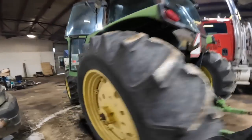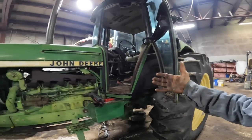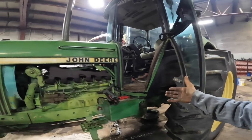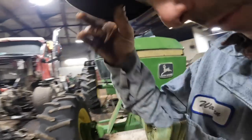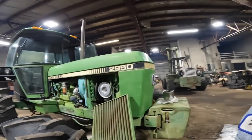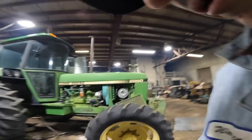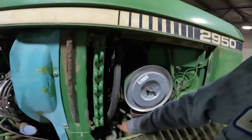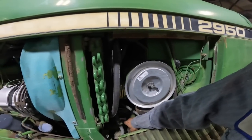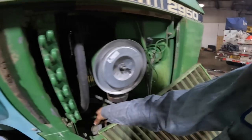So what we're doing here, we've got no remotes and the hitch won't raise up. So basically the tractor has no hydraulics at all. So that's usually pointing towards a charge pressure problem. You're not getting charge pressure to your main pump. Your main pump is a radial piston pump. This is a closed center radial piston pump. Runs off the front of the crankshaft up here. Okay, and you'll see this line right here. Let me get this light right here.